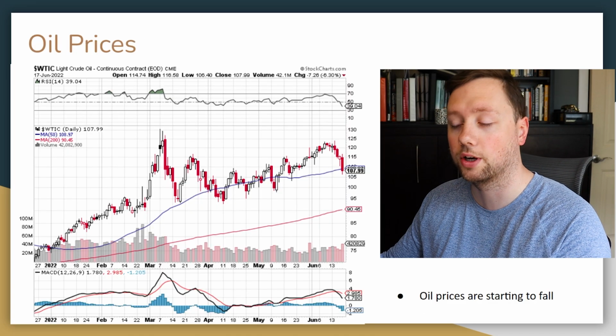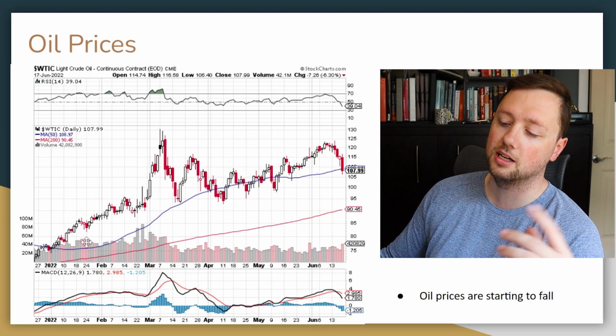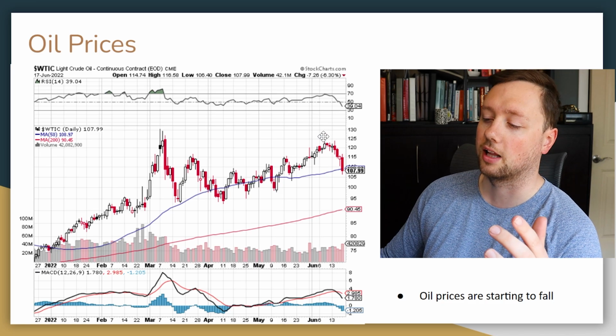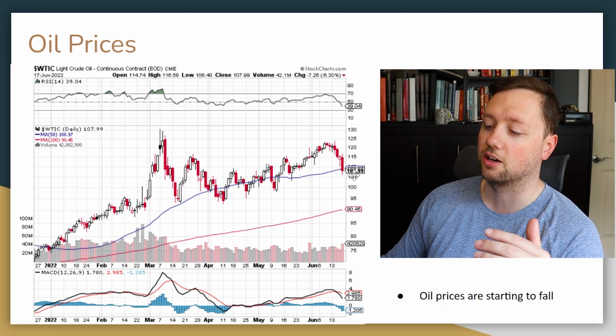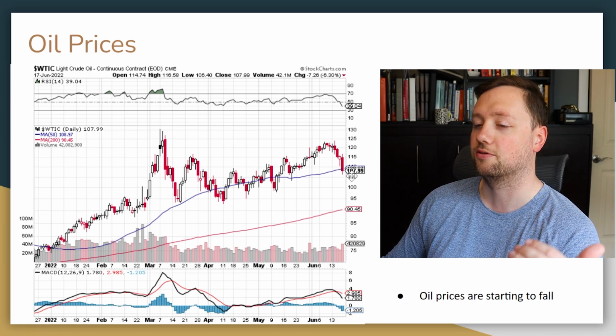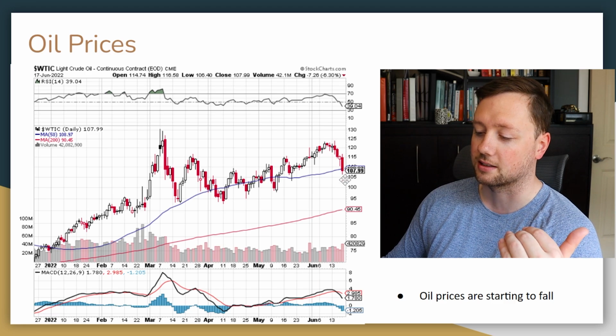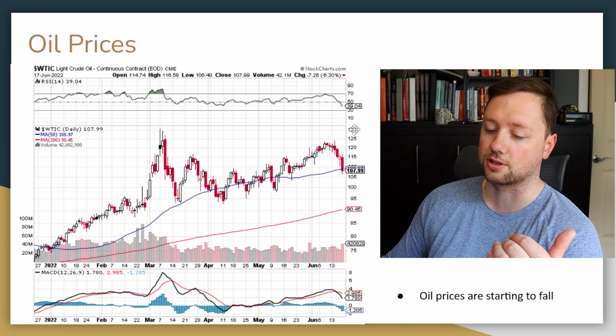Now, another area where you could do a very similar thing is with oil prices right now. As you can see, oil prices have skyrocketed over the last 6 months, and they're starting to fall off a cliff. On Friday, the price fell from like $115 to $107, and it closed very low. It looks like it's making a significant pullback, and even our indicators are showing major signs of a pullback.